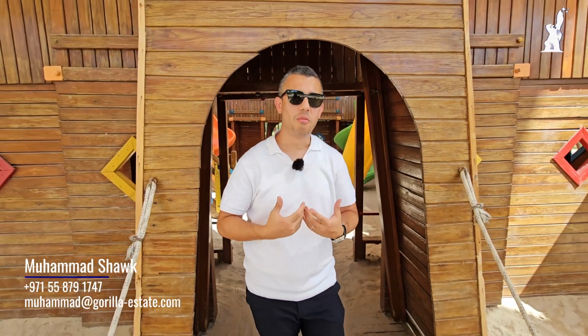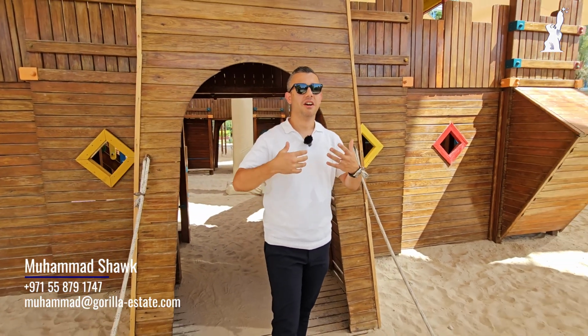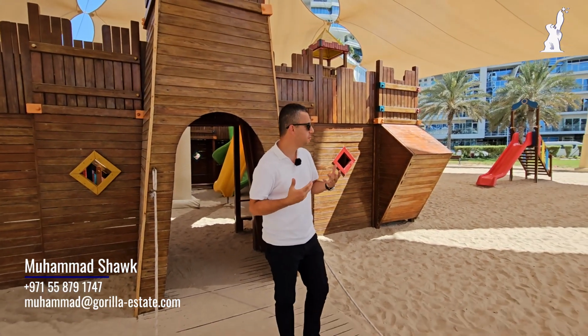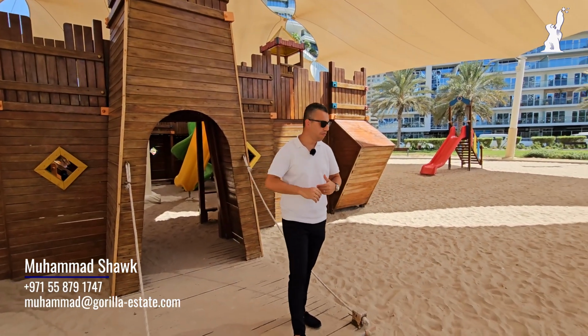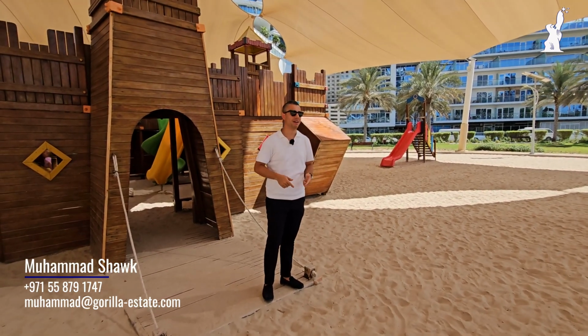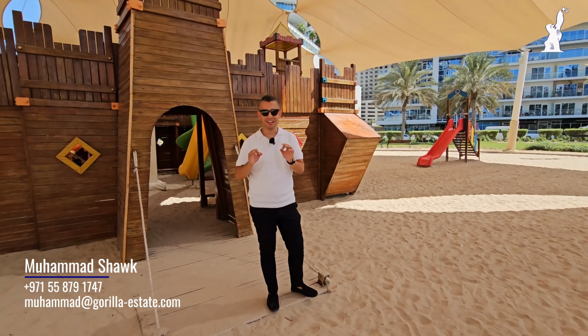It's amazing how much Dubai takes care of the kids, the environment that they run in, the way they play. Everything is secure, everything with sand. It makes me want to come back to be a kid again to play in Dubai. The kids in Dubai are really lucky.